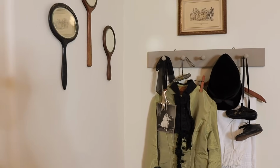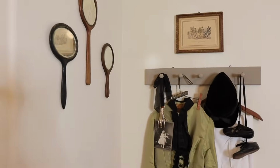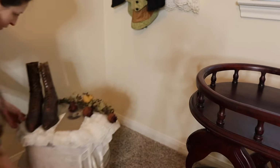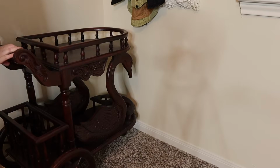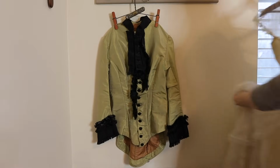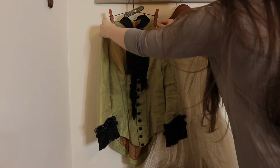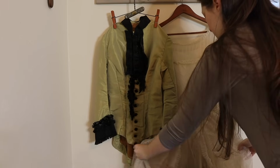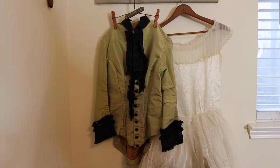The thing is, there's nothing in this room that I'm sick of yet. I still pretty much like the way everything looks, so I'm just going to tweak some things here and there. Okay, so like I said, I'm just gonna make a few changes to this peg rail, and then on the Swan bar cart, I'm gonna add some things I've collected like hat boxes, hats, shoes, and slips. And I'm sure as I shop more, it will continue to change, and I'll be able to show y'all that throughout the year while we're thrifting and antiquing.